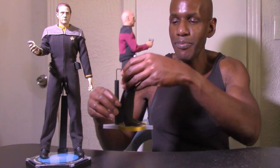Now what I want to do is bring in my other figure from Quantum Mechanics, and it's a 6th scale, and this is the Captain Picard figure.